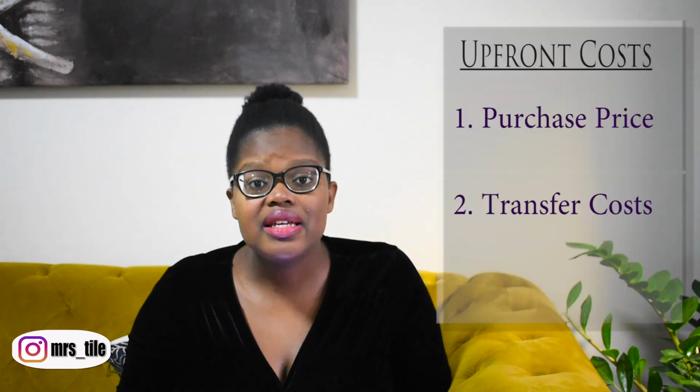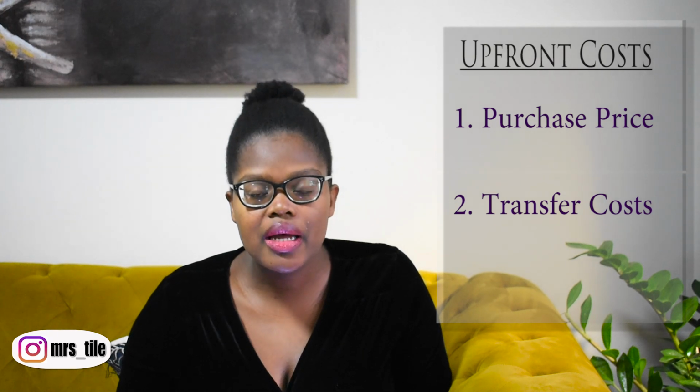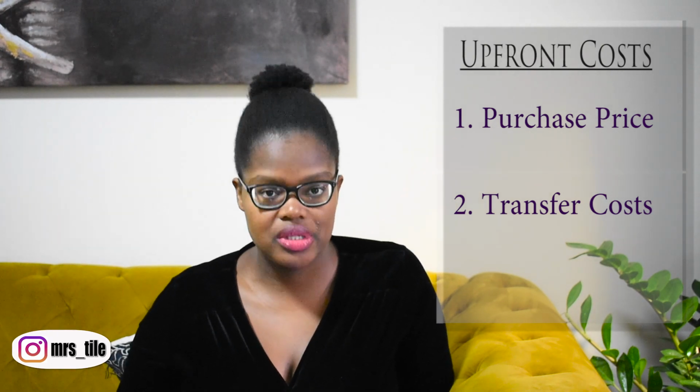The second type of cost that you have to pay upfront is the transfer fee. This applies when you're buying a property that already belongs to someone.